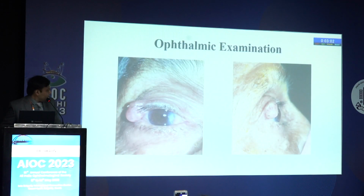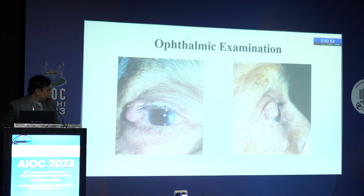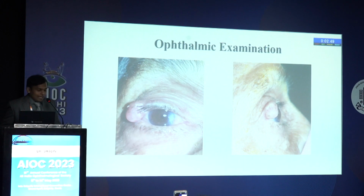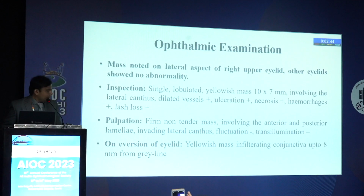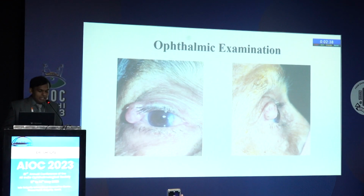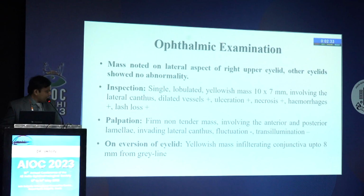Now the ophthalmic examination, as you can see, there's a 10 mm in the horizontal and 7 mm in the vertical dimension mass on the right upper lid extending into the posterior lamella, that is the conjunctival side. There are dilated vessels seen on the lesion. It's a yellowish firm lesion with areas of necrosis, hemorrhage, and it is involving the lateral canthus as can be seen from the lateral view. And on eversion, there was the mass infiltrating up to 8 mm from the gray line on the conjunctival side.